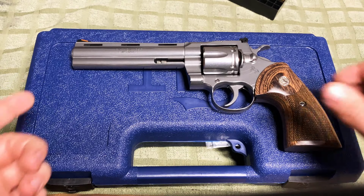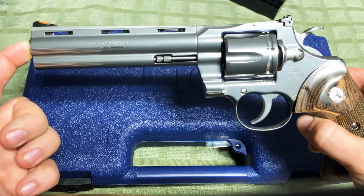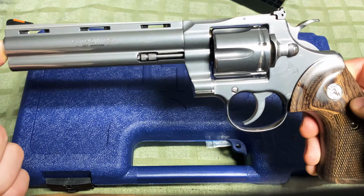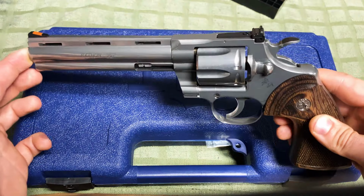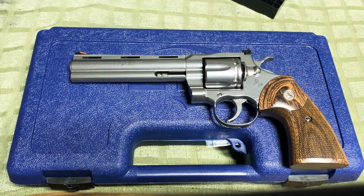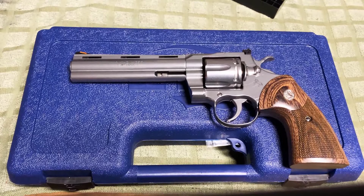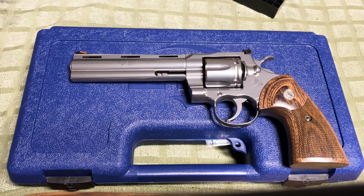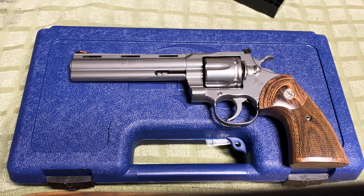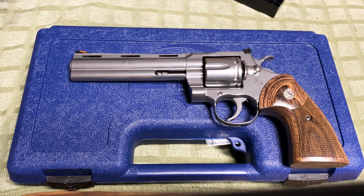And if you haven't figured out already by the title or looking at it, this is a Colt Python, and this is the pinnacle of my collection. I have been a fan of this gun for a very long time. It comes through movies, video games, TV shows, absolutely everything. It's made me drool over this gun for years and years, and I finally got it myself.